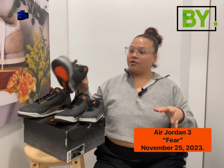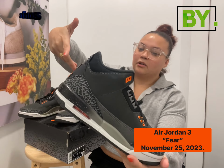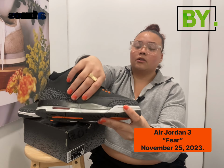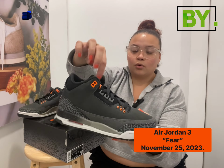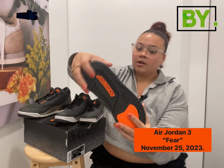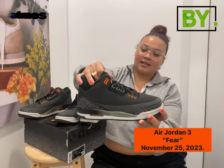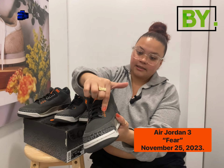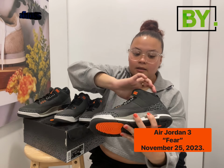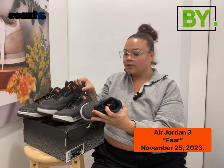So the Fear Threes, this is the graceful. I absolutely love this. I love the speckle on it. I like the fact that it still has the elephant print on it. The color code on these are going to be night shadow, total orange, and then black. Those are going to be the only three colors highlighted on the shoe. I love the pop of orange. I'm going to probably say that more than enough times. The lace lids I absolutely love. And the tongue, and then in the sole, the Jumpman is also that total orange.